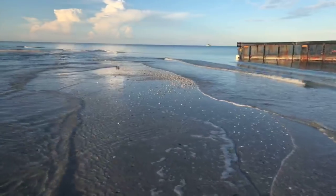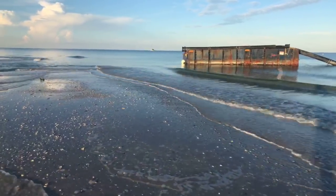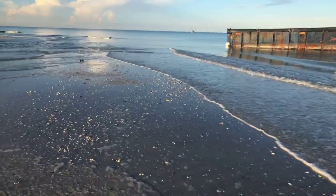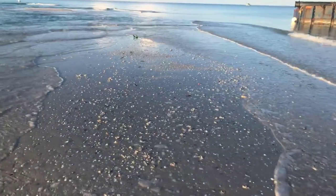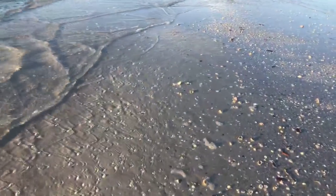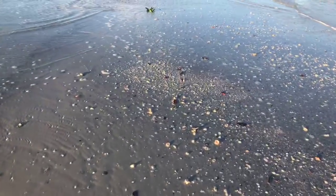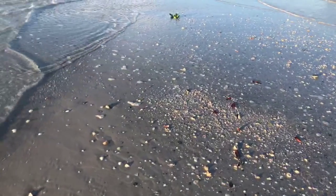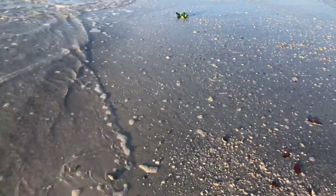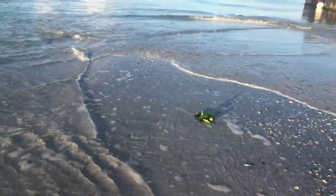This is all new sand that's been pumped out from Wiggins Pass and dumped out here by this barge. No, all the shells are pretty ground up from being pumped up here. Darn it. Just hoping to find something nice.